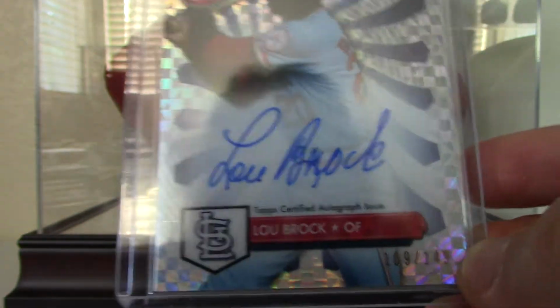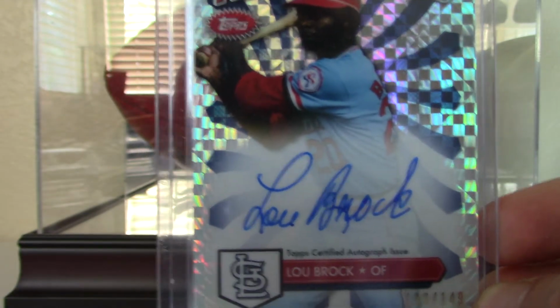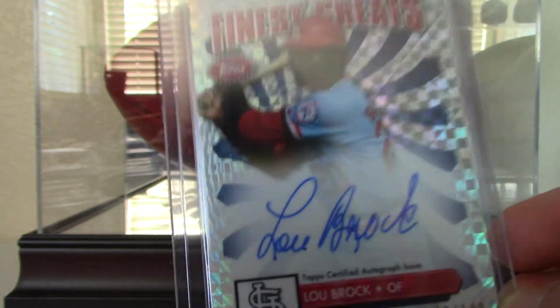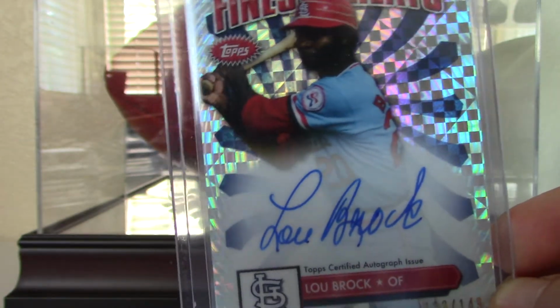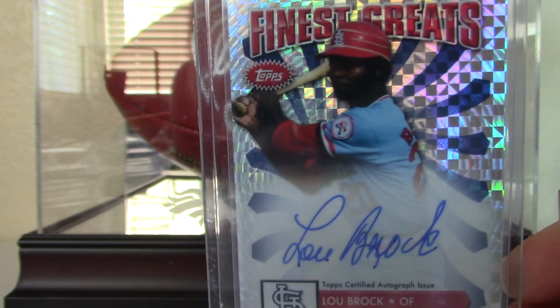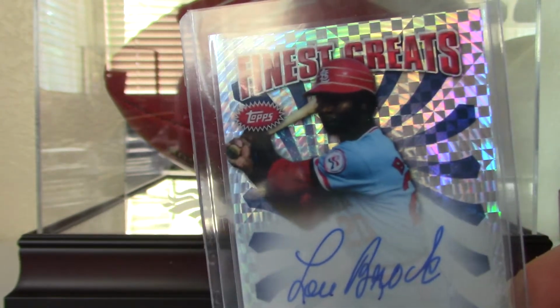They're not going to make Koufax and Griffey sign 149 of these, as well as 50 of the gold, 99 of the red, and the blacks. No, the blacks are 99. The reds are numbered to 25. So it is actually an impossible set to do, but nonetheless, the cards are absolutely gorgeous. So there's Lou Brock.